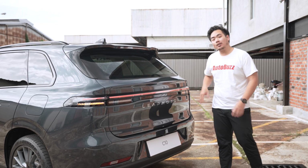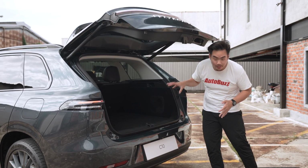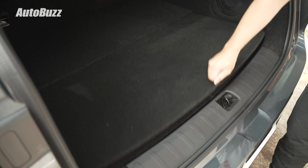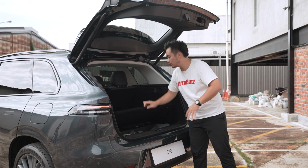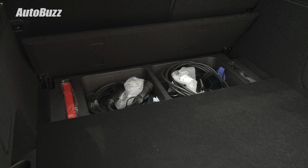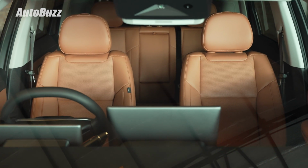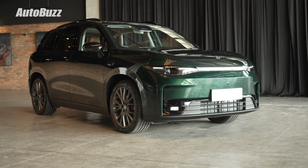As for the boot space, well, Leapmotor hasn't exactly given us the exact specs of the boot space over here, but it does look pretty spacious. I would say this is about 400 plus liters of space, and the boot floor is also split into two, so you have some additional underfloor storage over here, and another portion here to keep all of your charging cables and V2L cables. You get two color options inside, either this grey color or a very brown color. But for the exterior, you get 5 different choices.